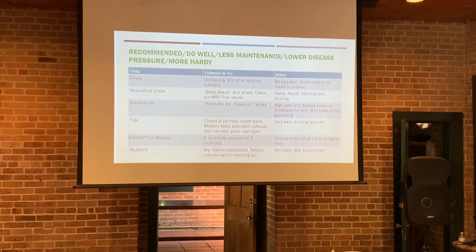Olives. We actually looked at an olive trial at the Hammond Research Station on the North Shore, and we found the Spanish cultivars and one from Portugal did outstanding in their climate. You may have seen kind of silvery foliage trees in people's yards. Those are olive trees a lot of the time. It's easy to find Arbequina. That's the one they were selling yesterday at the fruit tree stand. Most of the garden centers carry it.